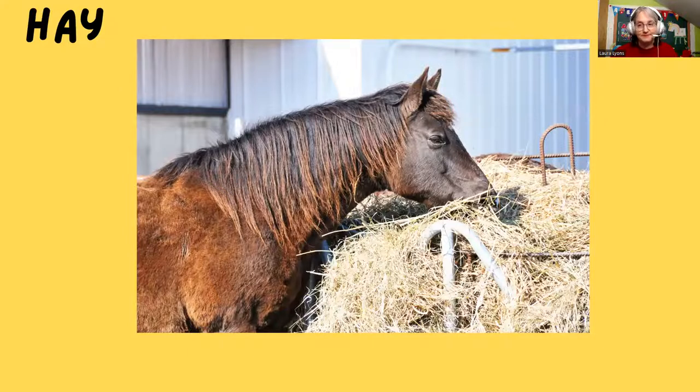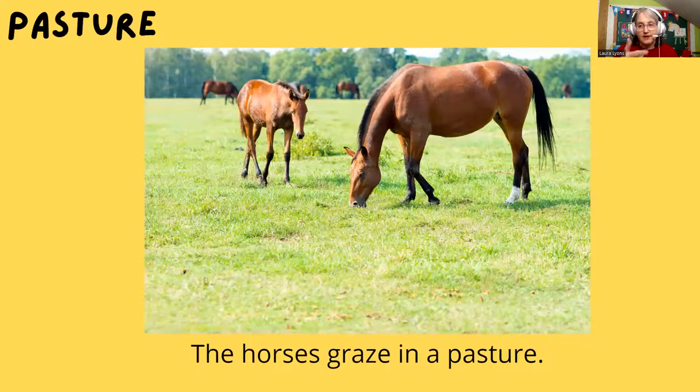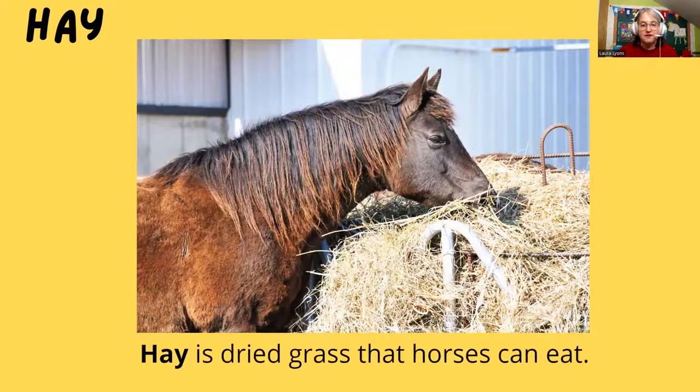So, Ellie, what do you see? Yeah, this is a horse, and what is it eating? That's right, it's eating some hay. What is hay? Yeah, it's dried grass. That's right. So Margaret and I were talking about a pasture. So if a pasture is green grass, why would a farmer need hay for the horse? It tastes different. Yeah, it does. When would a farmer give a horse hay? Yeah, maybe in the winter. That's right. Very good. So, Ellie, can you read this sentence?